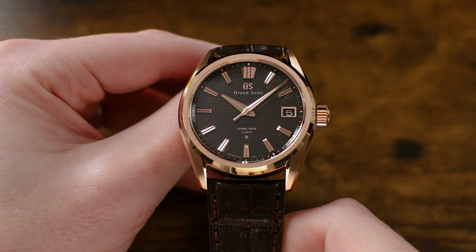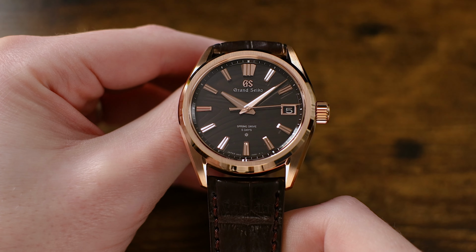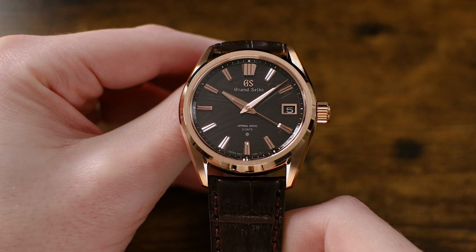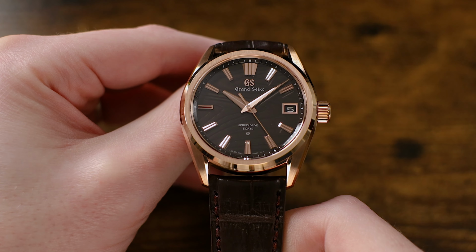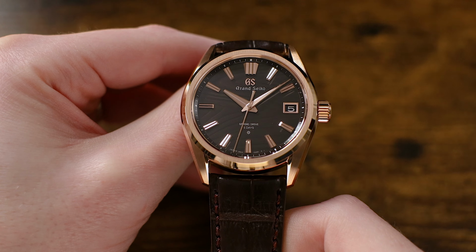Well, what watch over a few hundred dollars is ever really worth it? Watches are in general just a luxury item, at least in terms of being something that we don't really need for the necessities of life. It doesn't matter if we're talking about a Casio G-Shock under $100 or a watch costing five or even six figures. It's a luxury to have a watch at all. So from that perspective, a watch is worth what someone is willing to pay for it, and I have no doubt Grand Seiko will sell out of this limited edition quite easily, if they already haven't.